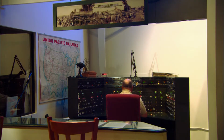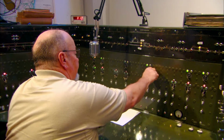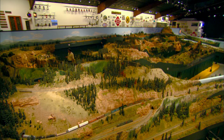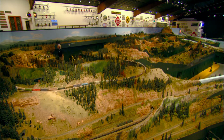The next layer up is an operational situation where we have a dispatcher who will dispatch the railroad, and all the engineers will have radio sets and will follow his instructions as to where to go and how to park the train, that type of thing.